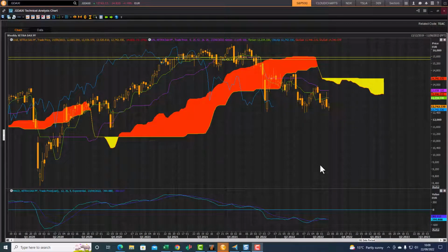Good morning, traders. Richard here doing a quick Ichimoku cloud chart market review of the Xetra Dax Index. We've got the weekly Ichimoku cloud up here.